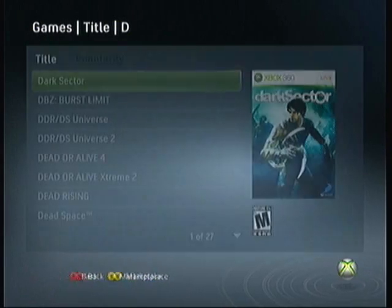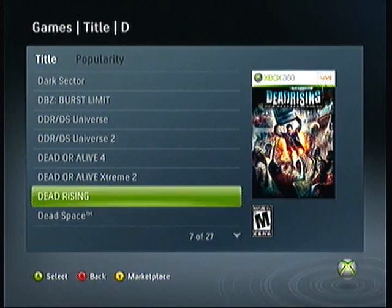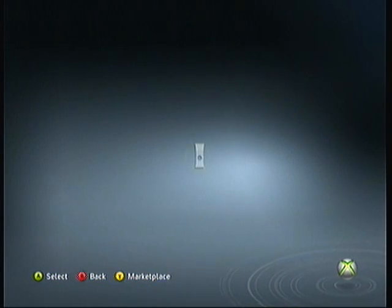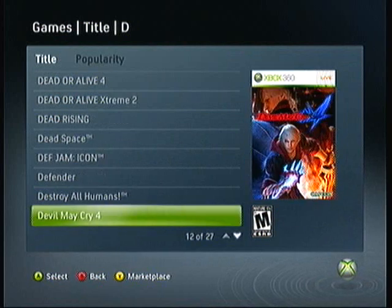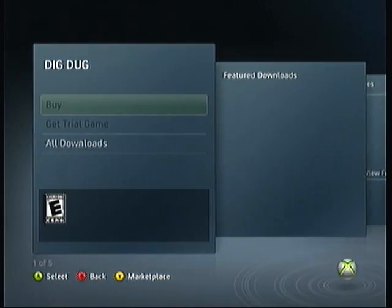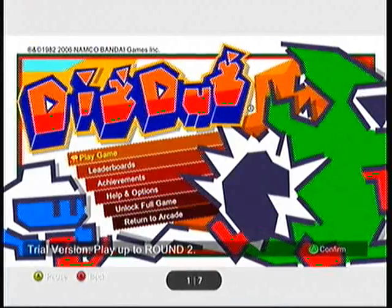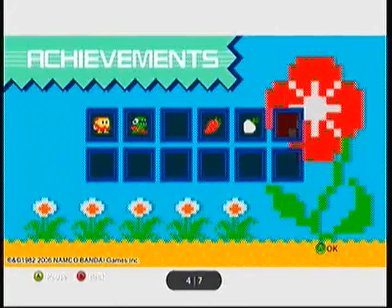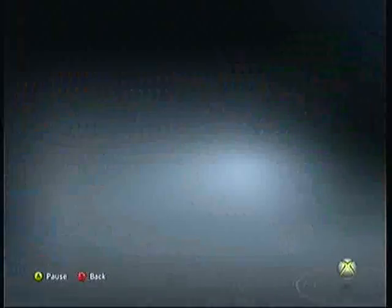As you can see here, you can now search games by title. Let's say you saw a game such as Dead Rising, or maybe, I don't know, Dig Dug, quite possibly. You know, little Dig Dug action. Anyway, let's say you wanted to check it out. It loads a bit, but you can actually look at some images now, which is pretty cool. So yeah, that's pretty tight.